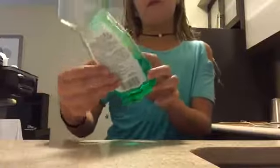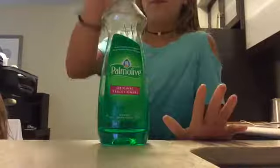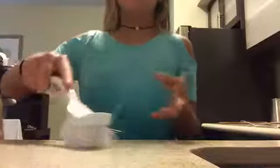So then the next thing, it comes with this Palmolive original traditional dish soap, and it's green. And then the next thing is like the scrubber for your dishes. So then it comes with different types of wine glasses and everything else. So I'm just gonna be showing you one by one. So this may take a while.